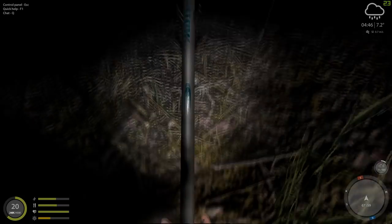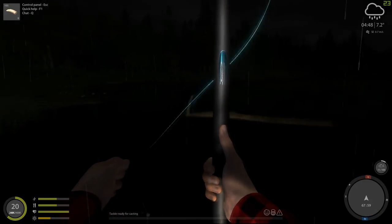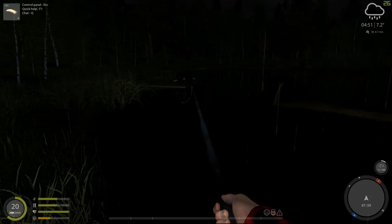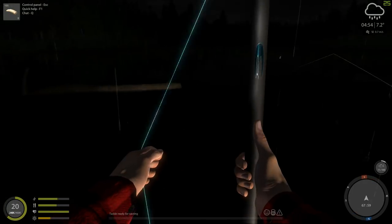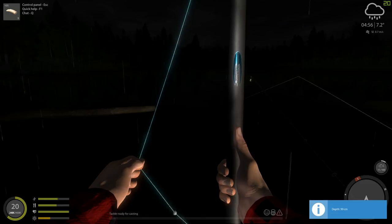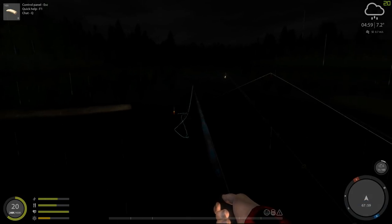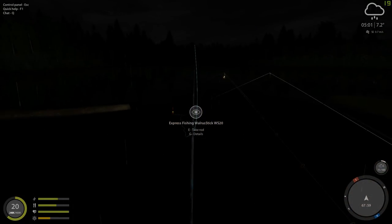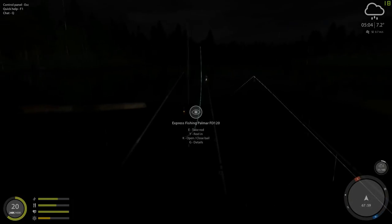All right, let's go ahead. Pull this out. We'll try recasting that. I think I'm going to throw it over here this time. Oh, it's still not deep enough. Alright, so we'll just take it down. Let's take it down to a meter. That's got it. Alright, I guess we wait.